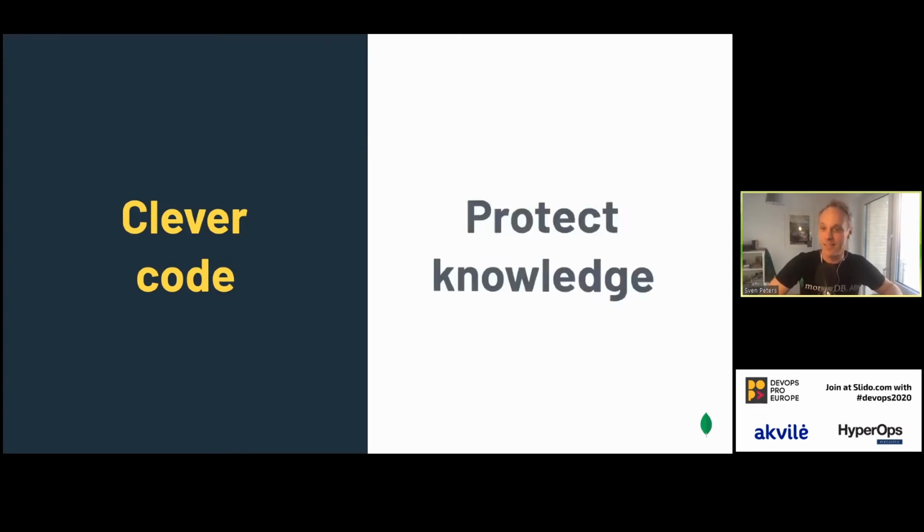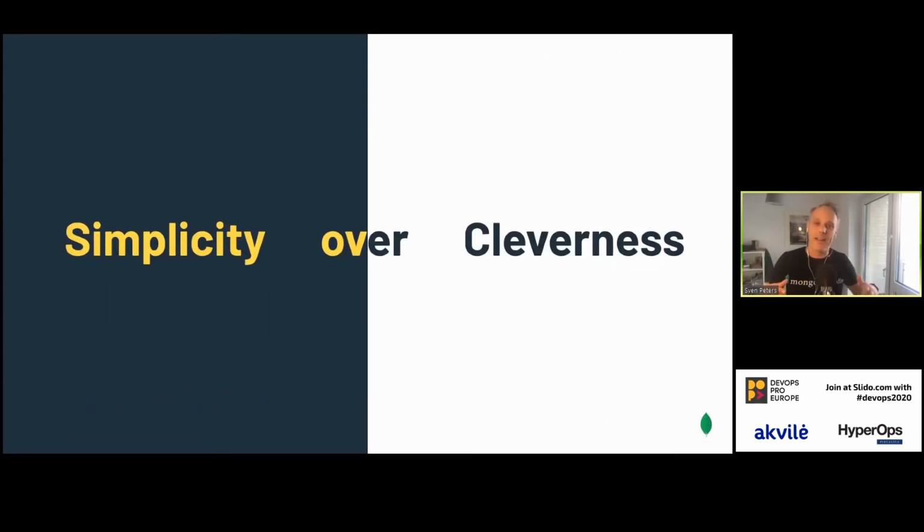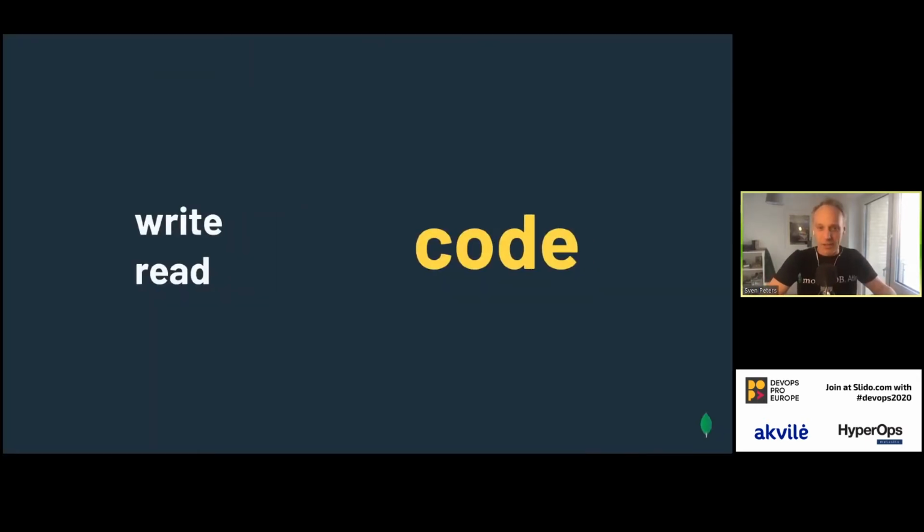Now, some people think writing clever code is pretty cool. Let's write clever code. But mainly it's protecting knowledge, right? If the code is so clever that no one else can understand it, it's protecting you and your knowledge, and no one else can change the code. You should actually think, okay, if the code is simple, it's better. So you should have this culture of creating simplicity, simple code over very, very clever code that is hard to understand. Because you should write code and read code.